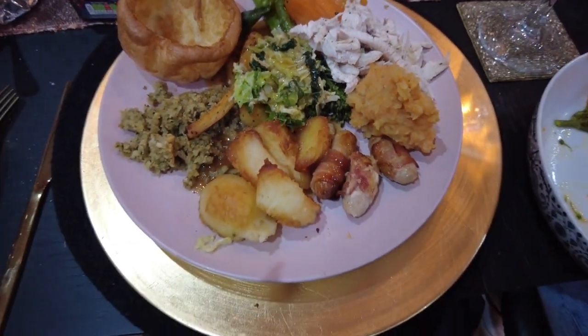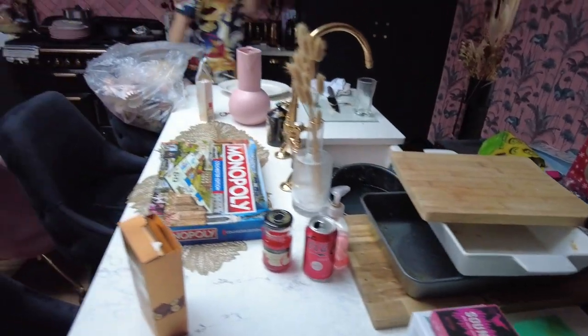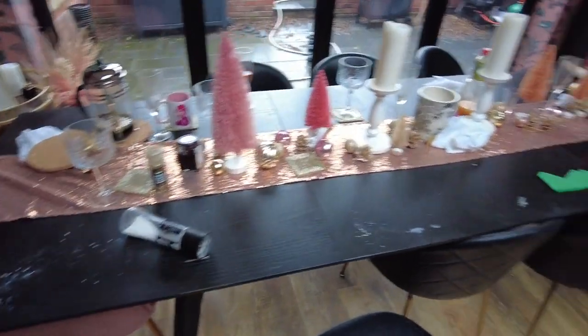The aftermath of Christmas, which means we have to tidy. I am tired. Honestly, socializing really takes it out of you. I swear it's because we've kind of been locked down for a while and aren't used to it. But I had an amazing Christmas.